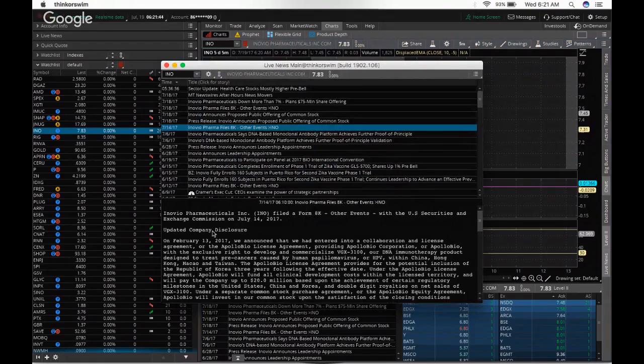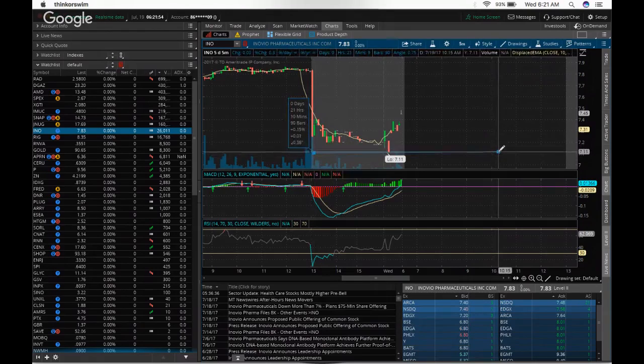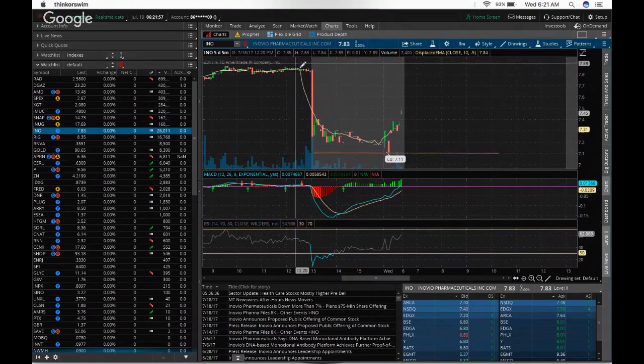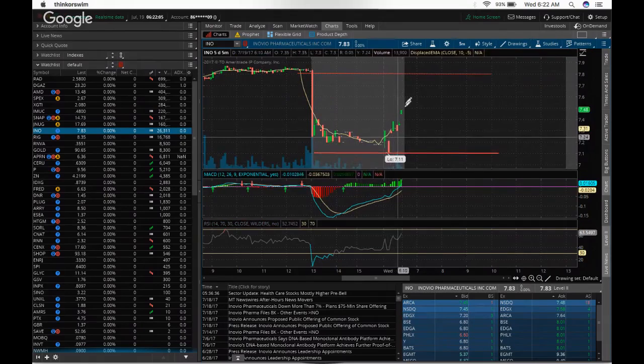Just trying to look and read into the news. All right, we've identified the support here at 711. That's funny, I had a previous support here at 780. So again, we know old supports become new resistance levels. We've identified the low points and the high points.